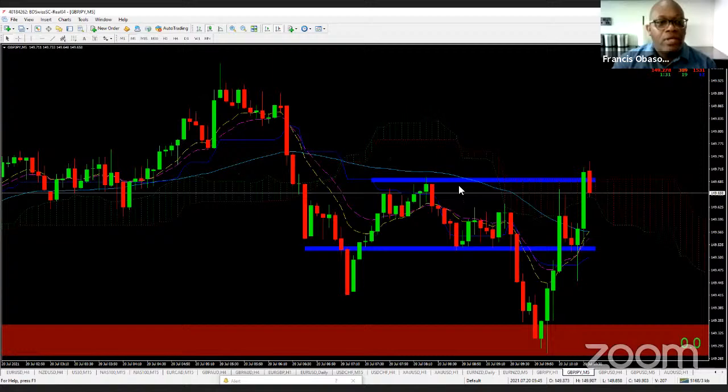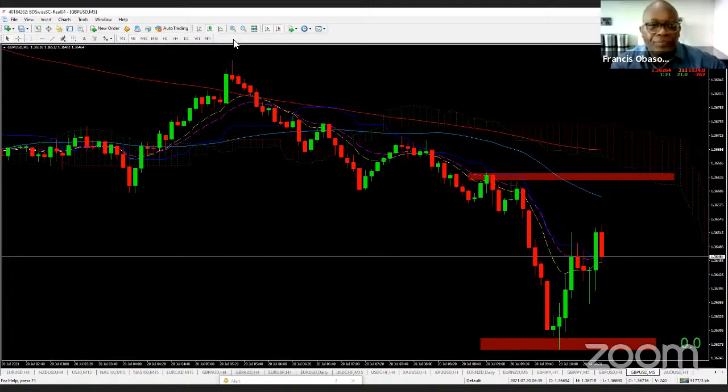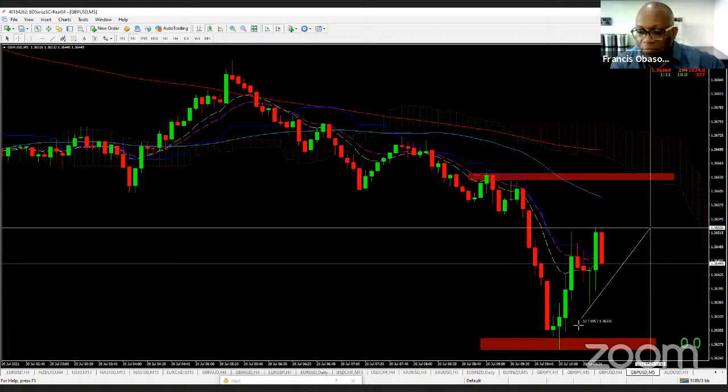So this is GBP/USD. Well, this is some kind of biggish range. That's some kind of big range, so it might not happen during this session. We might not be able to find a trade on this during this session.